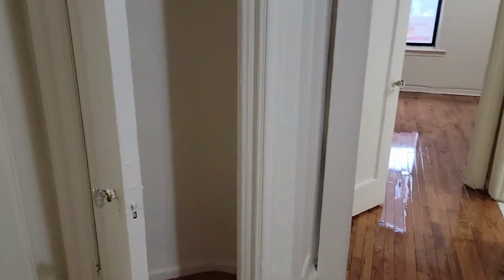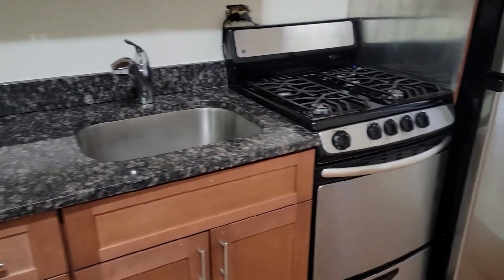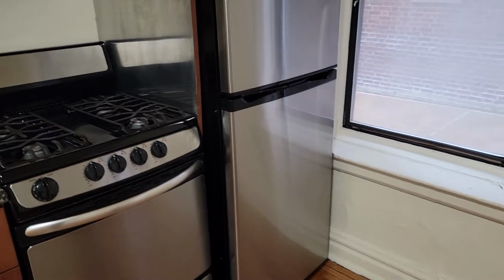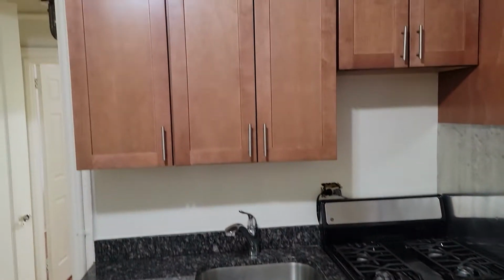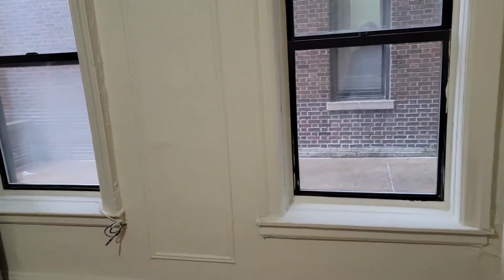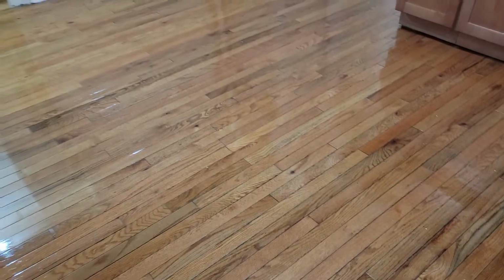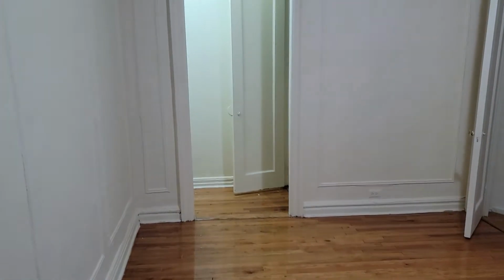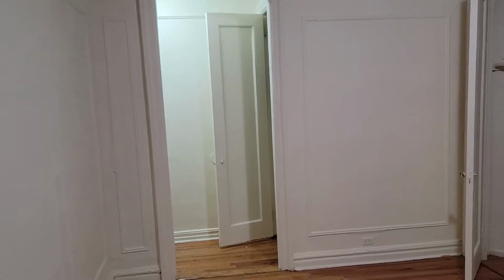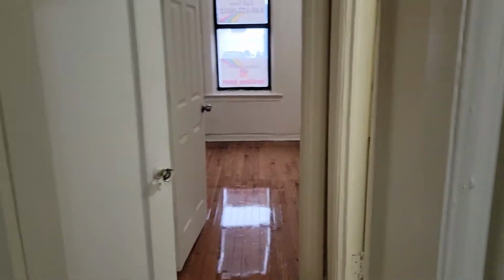Again, more closet space here, floor to ceiling. You've got some beautiful granite countertops, stainless steel appliances, some really nice kitchen cabinets, two really oversized windows here. I'm going to come down and take a look at these beautiful hardwood floors, pan back around. That's the entrance that we just walked through. We're going to continue the tour to another hallway.